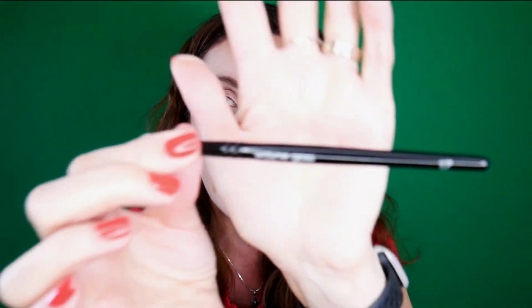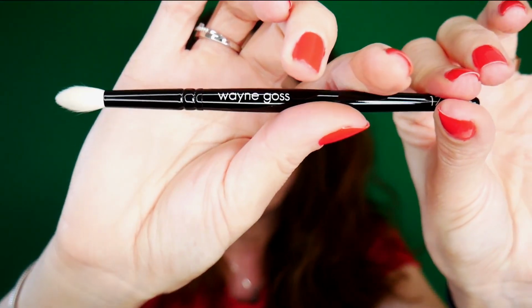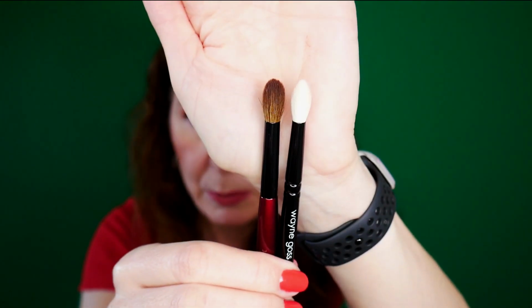And the second brush that I bought, this handle I like more. This is the old collection, and unfortunately he does not continue to produce this collection. This is brush number 17, and it's a little bit pointier than other brushes. Just as a comparison with the Sonia G, you can tell that this is way pointier.